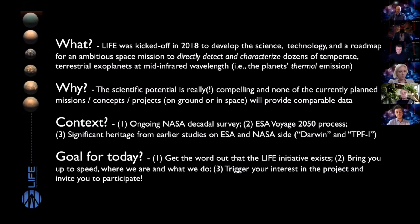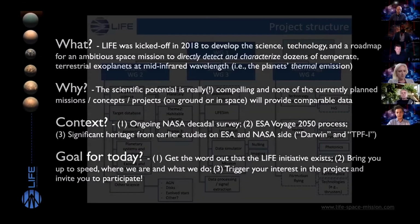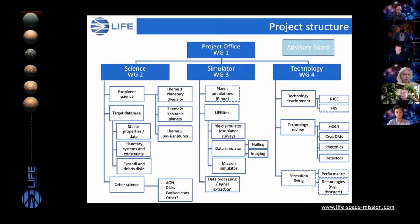And as we will see, I think in both talks, in the science talk from me and also in the technical talk from Denis, there's ample opportunity to participate. I'm not going to go through all these boxes here. It's just to show that we have a project structure that is split into three main working groups on the science side. Then we have a simulator working group and a technology working group. And each working group has several work packages. This can also be looked at on our webpage in some more detail.